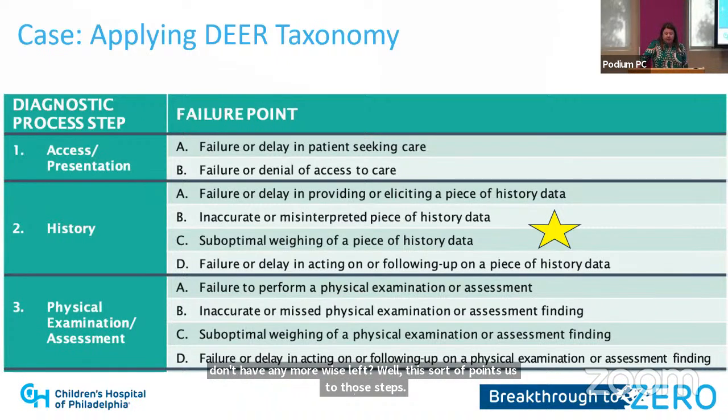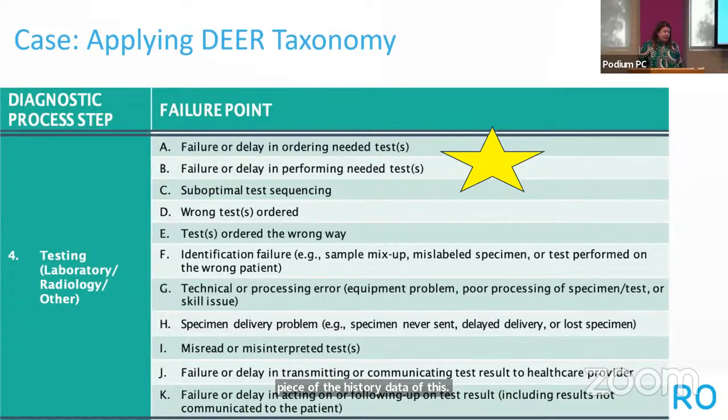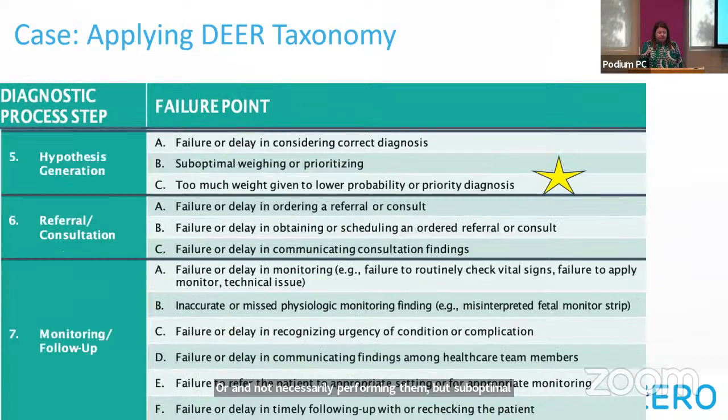So for the case, I felt like there was a suboptimal weighing of a piece of the history data, this bilious emesis, but really, it came down to testing and performing what would be the gold standard in the vast majority of institutions, which is an upper GI. And so there was a delay in ordering tests, and not necessarily performing them, but suboptimal test sequencing as well, for example. As well as too much weight given to a lower probability or priority diagnosis. This was a case where it was, okay, it's just a preemie. I need to step back and leave the preemie alone. I'm just letting them do preemie things, as opposed to, am I really going to take a 28-weeker down for an upper GI and put them through that? Well, in some cases, yes, but that is always then the debate, particularly, of course, because it always occurs at 2 o'clock in the morning. And then you're having resources to send a baby down for a more invasive test.